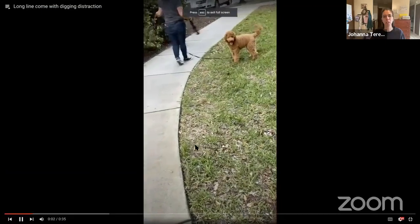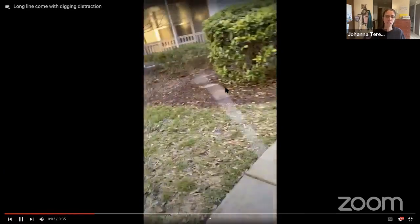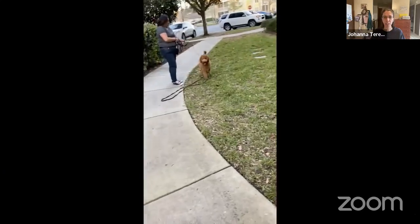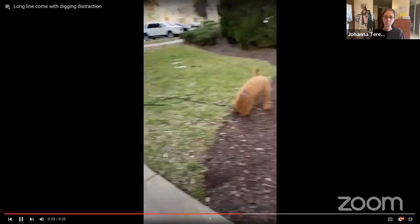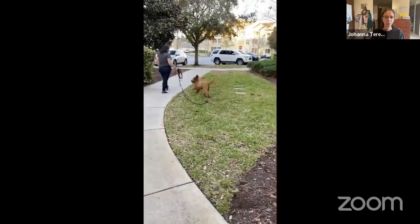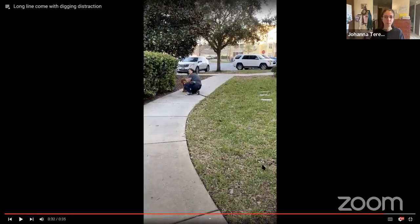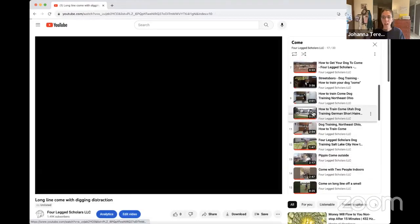This is a good one too. She's in a different location now. Her dog's going to be digging, and then she's going to call her dog off of that. So now we're kind of dealing with actual distractions that are happening outside that are not in your control, different smells. No, there you go. Good, and she said, come on, and the dog immediately broke off. If that didn't happen, then you do your running prompt or your lure. So continually practicing on that long line.